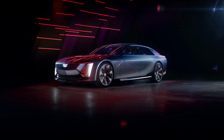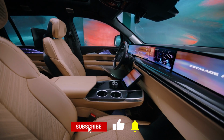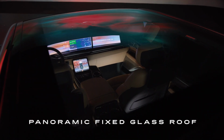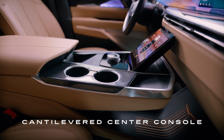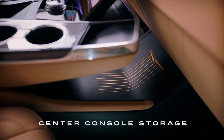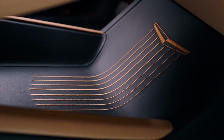We're taking technology that we introduced on the ultra-exclusive premium Celestiq, and we're bringing it into the Escalade IQ. It's an incredible opportunity to redefine the entire experience for our customers. The roof has low E glass that's tinted to provide shade and filter out UV rays to keep the cabin comfortable. The cantilever center console is a work of art. It appears almost as if it's suspended in air. There are wireless chargers for the driver and passenger, but maybe the coolest thing is the storage. If you carry a handbag, you'll finally have space designed just for you. And we even obsessed over the details here, evident in the beautiful embroidery.